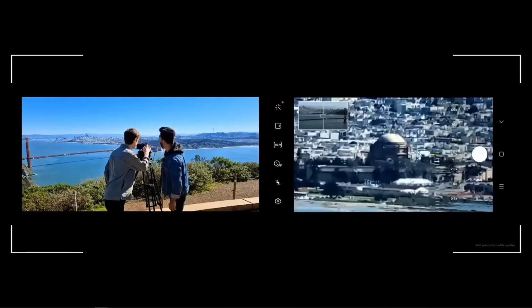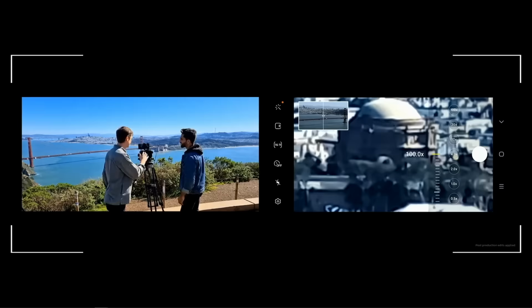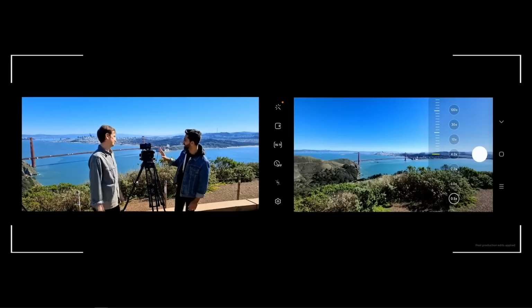Whoa, that's crazy. That's the Palace of Fine Arts at 100 times zoom. Wait, that's amazing. I can barely see it over here. And now I'm gonna bring it back out to the ultra wide. Wow. That's crazy. The craziest part of all of this to me is that you can go from ultra wide to 100 times zoom and back all with a phone.